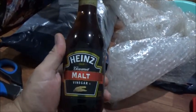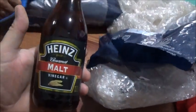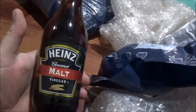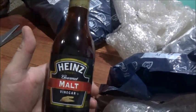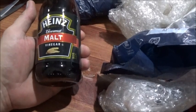614. Yeah. The declared value is 475 plus delivery, that's 614. So it was $12 for this little bottle of malt vinegar. It's way too expensive to use at the restaurant. I just want some because I love malt vinegar on fish. It makes it delicious. And they don't sell it in any of the stores here.